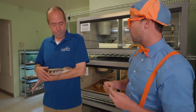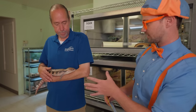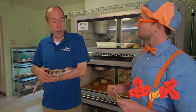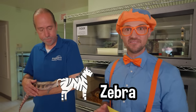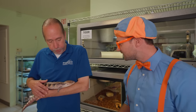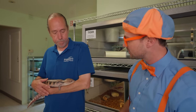Whoa, and how old is she? She just turned 18 years old. Whoa, that's really old for a lizard. And she's really cool colored, like brown and tan. Why is that? Those colors help her hide. It's called camouflage. Ooh, camouflage? Maybe like a tiger or a chameleon or a zebra? Ooh, and are those holes on the side of her head ears? They are. That's how she hears. Oh, hello, Blizzard. Nice to meet you. I'm Blippi. Do you mind if I touch her? If you're very careful and use two fingers, touch her right over here.